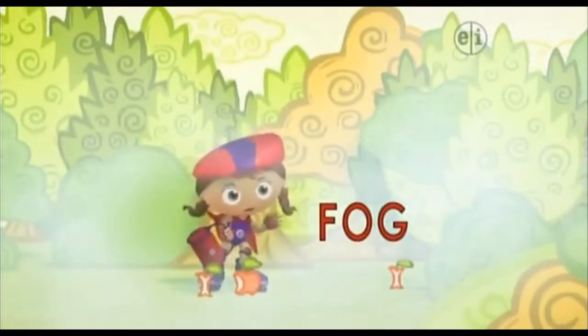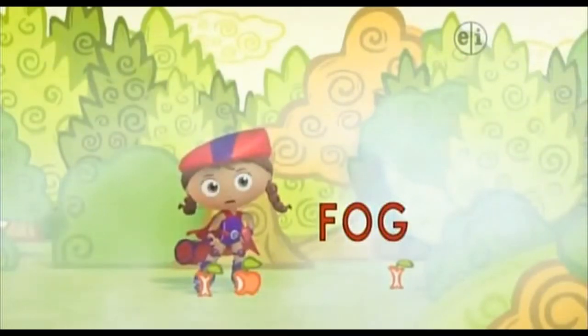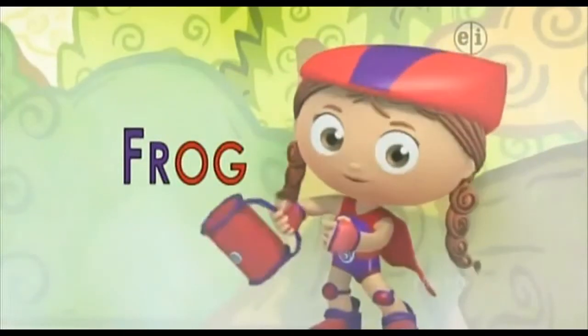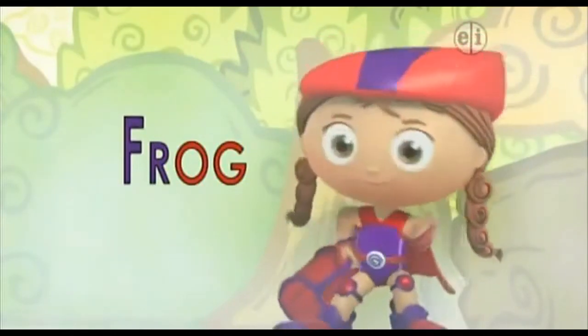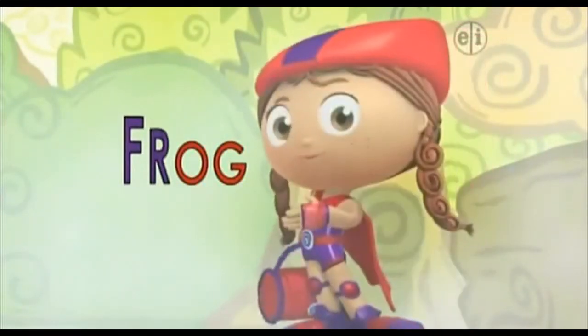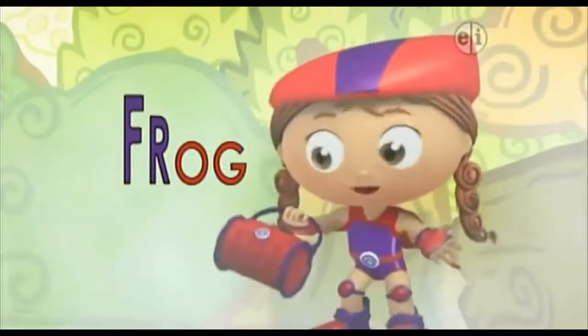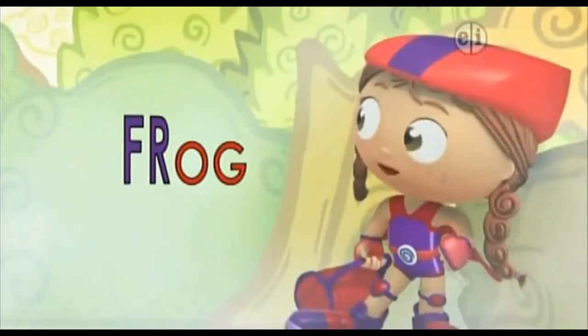I can't see anything with all this fog. We'd better try another og word. How about this word? What letter is this? F. F. And what letter is this? R. R. The F makes the F sound. But what sound does R make?